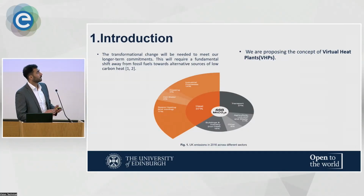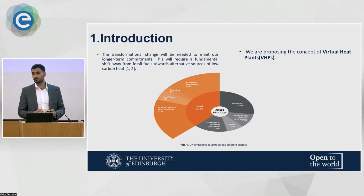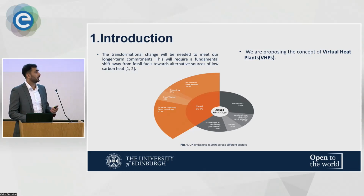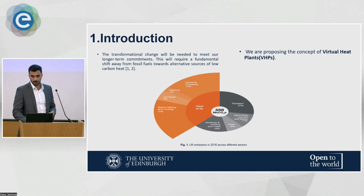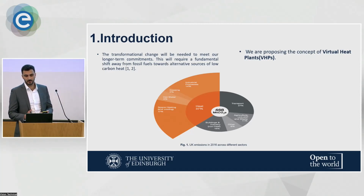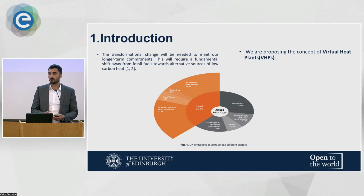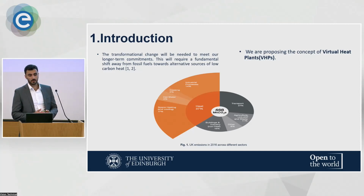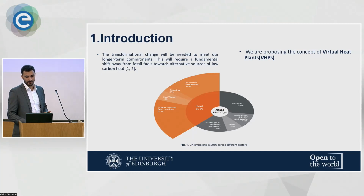So, starting with a quick overview of the heating sector. Heating demand accounts for almost half of the UK's total energy consumption. As can be seen in figure 1, the emissions from heat are the single biggest contributor to UK emissions, and the decarbonization success we've seen in the power sector must now be replicated in heating, so we can meet our climate commitments. This will require a fundamental shift away from fossil fuels into low carbon heat technologies.